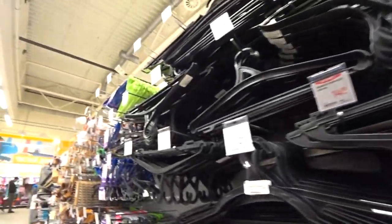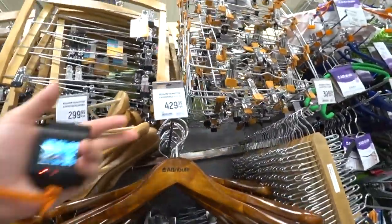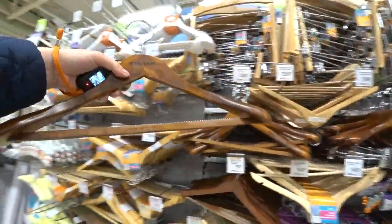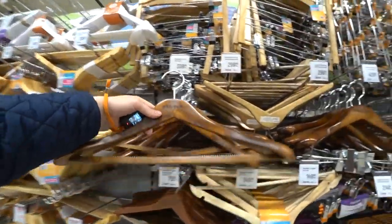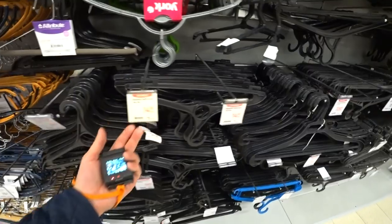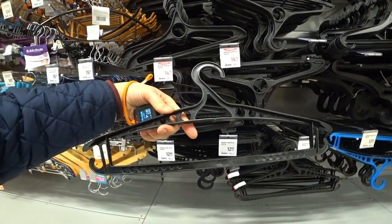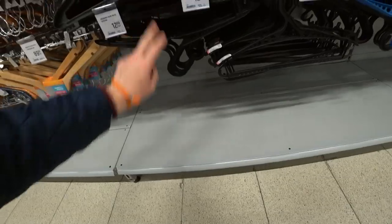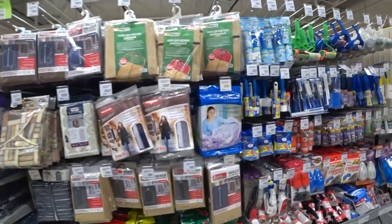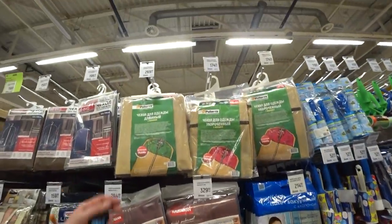So what we have here? Here I think these ones are of good quality, but also the price is rather high, about $7 for one item. So this one is $5. But also there are plastic ones for 14 rubles, I don't know, that is maybe 20 cents. So the prices are different, 12 rubles for this one. But they are very, very cheap, very, very primitive. So, for one time. Different boxes here and bags for clothes. So the bag $5. This one is cheaper, $3.